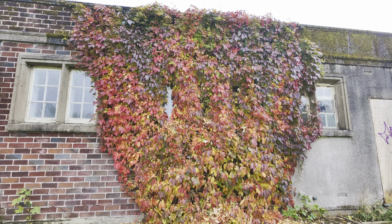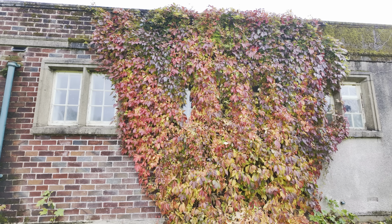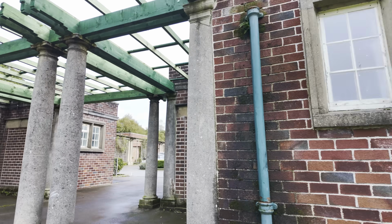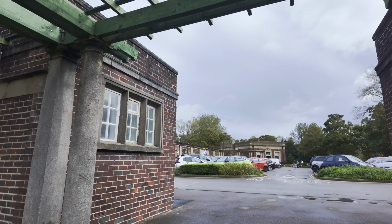Check it out. There's some nice autumn colour for you. A Virginia creeper. I love Virginia creepers. I think they're awesome. They look amazing in the autumn.